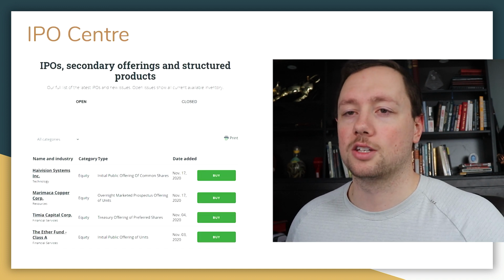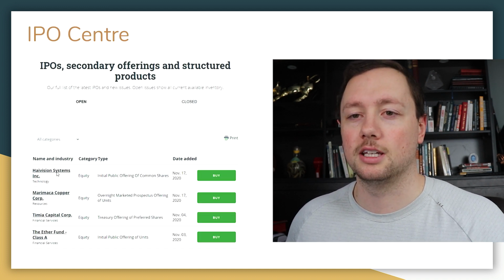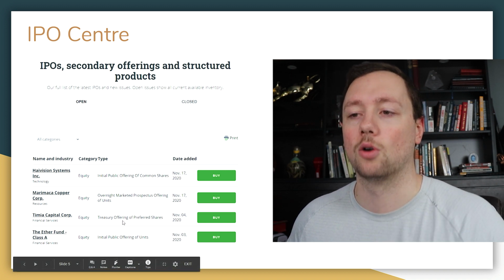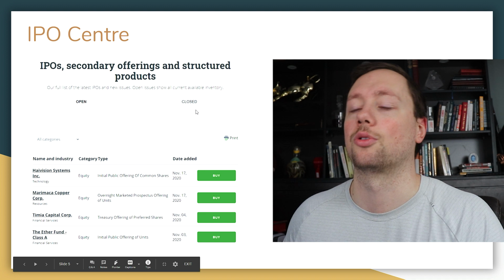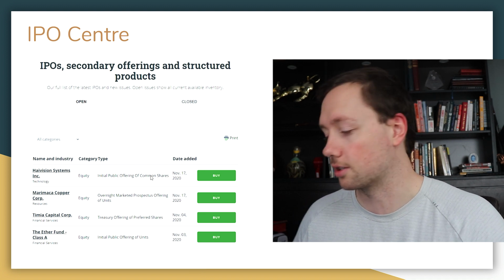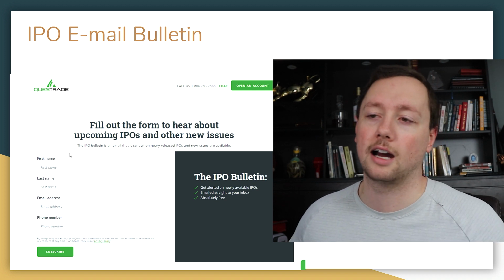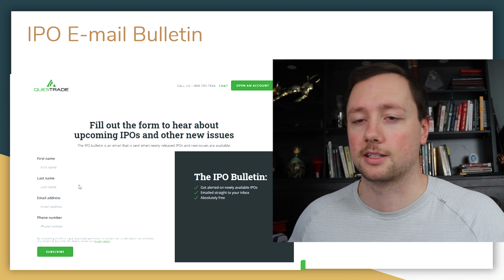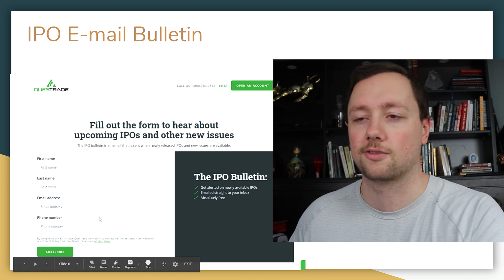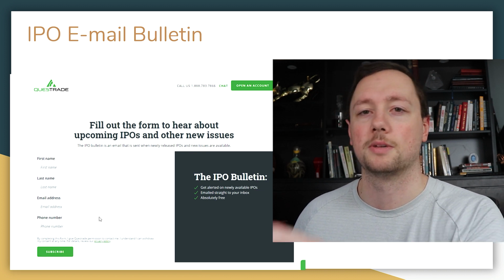Now with Questrade, this is what the IPO Center looks like. As you can see, they currently have 4 different companies that are open or about to IPO or are currently raising money. You can also go through all of the closed listings, and you can dive into the documents here. It's really, really great. They also have an IPO bulletin. I signed up for this. You put in your name and your information, and then they will let you know when different companies come available and when different companies are raising money.